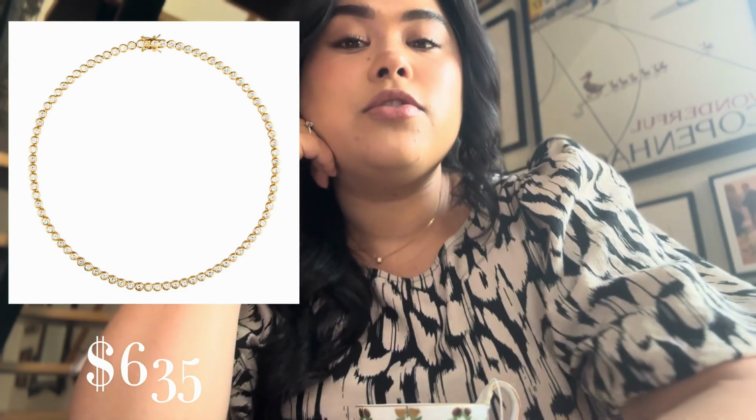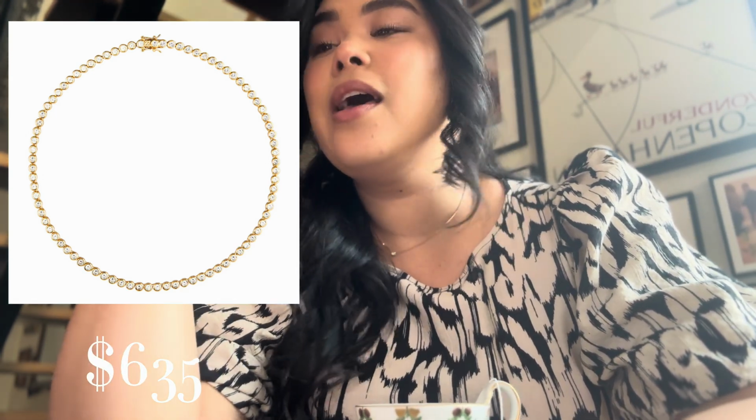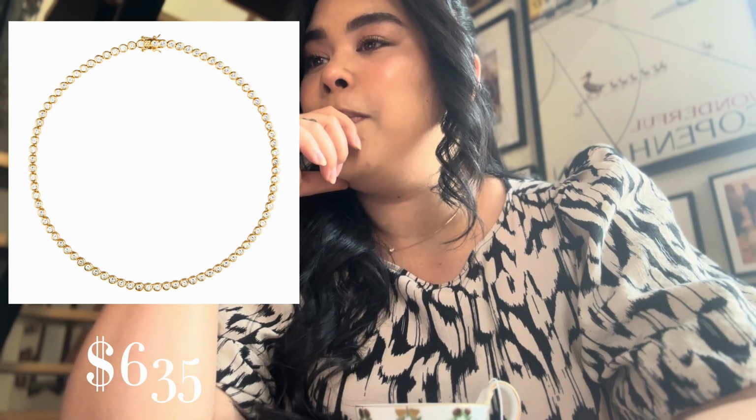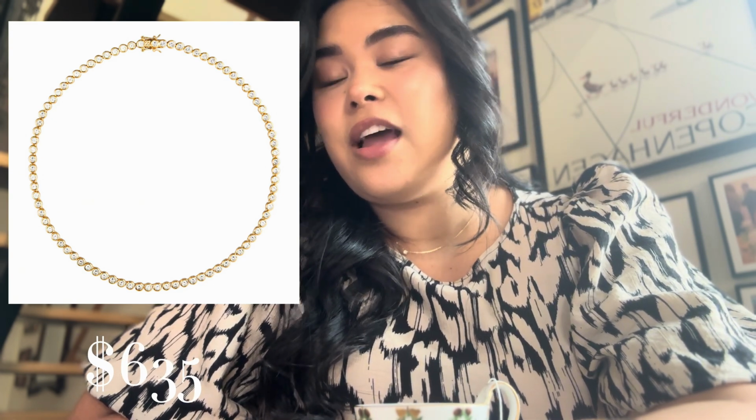Anyway, it is lab-grown diamonds, which automatically become a lot cheaper than naturally sourced diamonds. It is still a diamond. So I'm not opposed to lab-grown diamonds, and it's not like you can actually tell a difference. So that one cost, I think, $600 something. It comes in 3 different sizes, and I think that's a pretty good deal for a diamond tennis necklace.